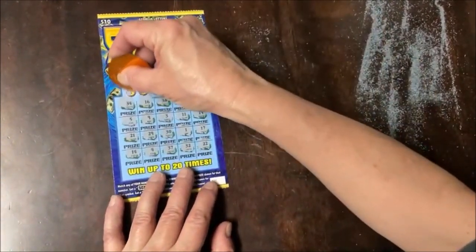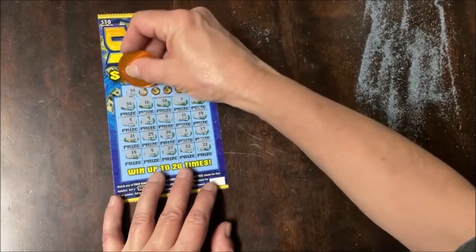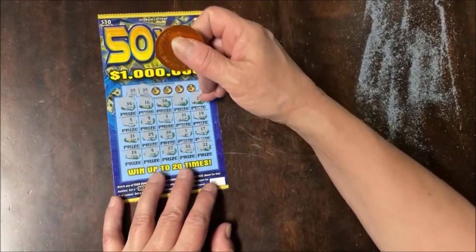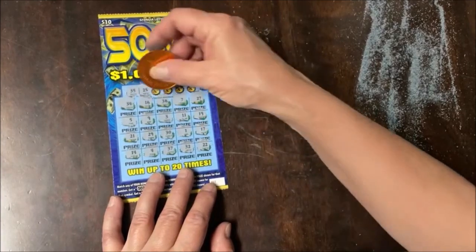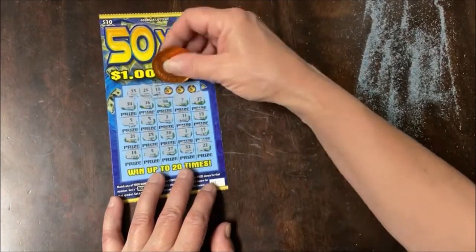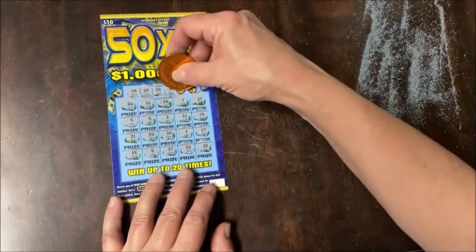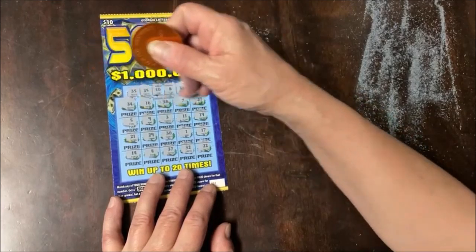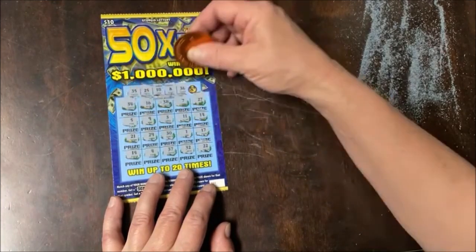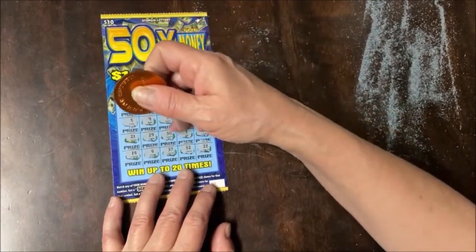All right, first number, 35. No, 35. Number 25. No, number 25. Number 10. No, number 10. Number 8. No, number 8. Number 36. No, 36. Last number is 15. No, number 15. All right, everybody, we got 2 tickets left.